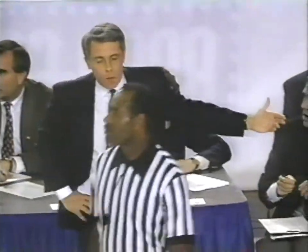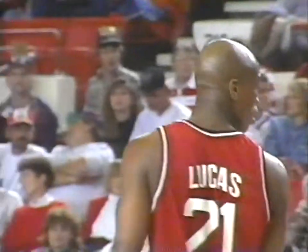Foul on number 21, Maryland. Gary Williams not happy with some of the calls, non-calls so far. You've got to be consistent both ways. And I think when you look into a game like this, especially on the road, you try to establish what you can get from the officials early in the game.